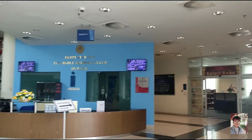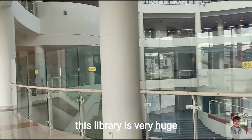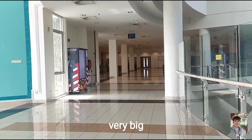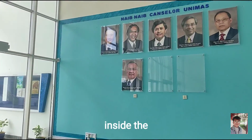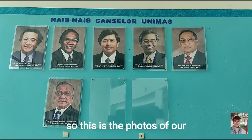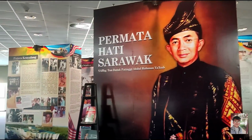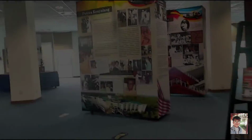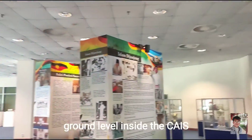Inside the CAIS or also inside the library. This library is very huge, very big. There's a lot of architectural design inside the library, as you can see. So this is the photo of our naib chancellor. This is the ground level inside the CAIS.